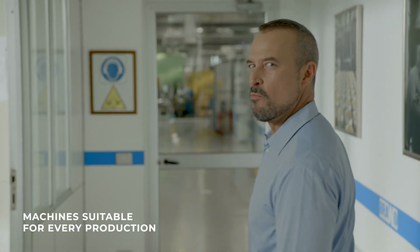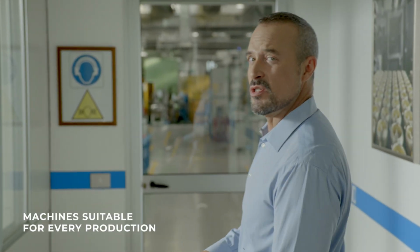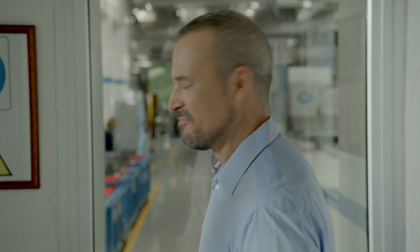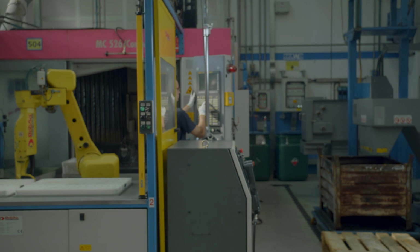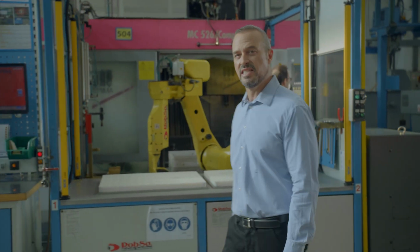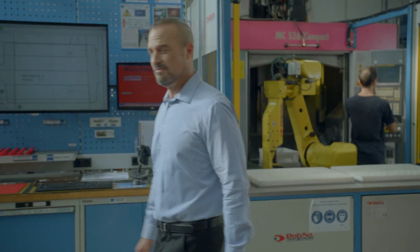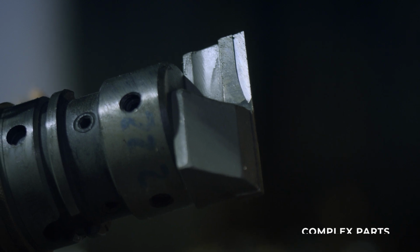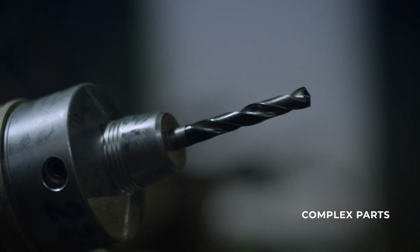Our machining department includes a fleet of machines capable of satisfying any production, quality, and geometry requirements of a part. The machines at our disposal can be of different types.